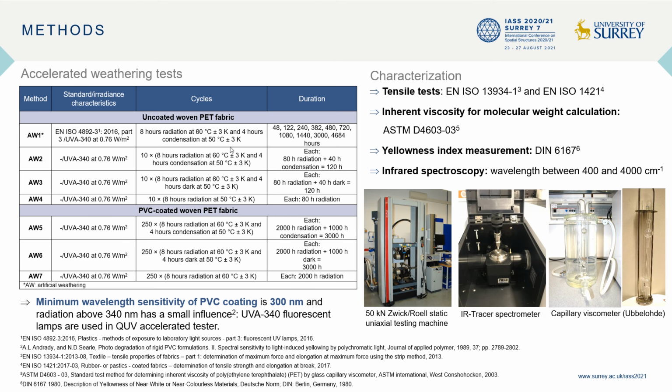For artificial weathering, I combined the impact of UV, temperature, humidity, and also dark cycles to assess the possibility of post-photodegradation. For characterization of the material, I used uniaxial tensile testing, FTIR spectroscopy, capillary viscometer, and also yellowness index measurement based on the standards listed here.